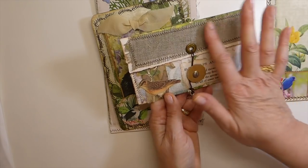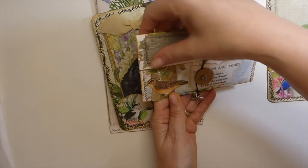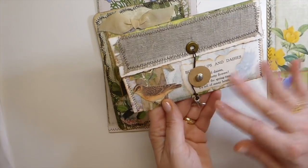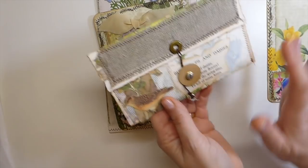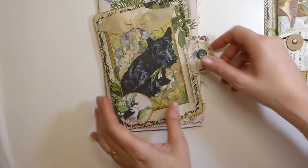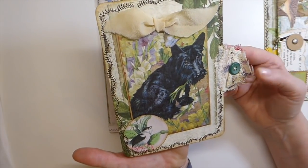Beautiful. And then she's got this. It's not a burlap. It might be a burlap, but I don't know. Burlap canvassy type. Just beautiful. So rustic nature. Love it. Love it, Barbie. And oh my God, look at him. Is he the sweetest thing?